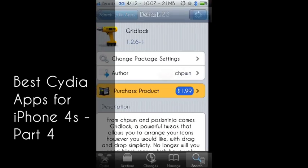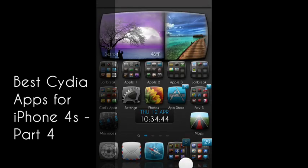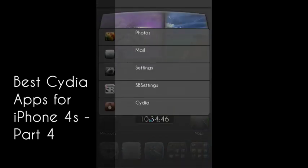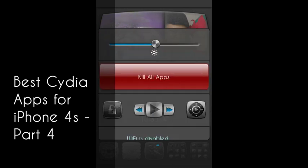And the next one is called Switcher Sense. It used to be called Simplexity. Now it's called Switcher Sense. And it is really nice. Instead of double clicking and pulling up Apple's normal multitasking bar or recently accessed apps, this comes up instead. And I can kill things by sliding to kill, or I can slide this whole thing to the left, and then I have some options here.